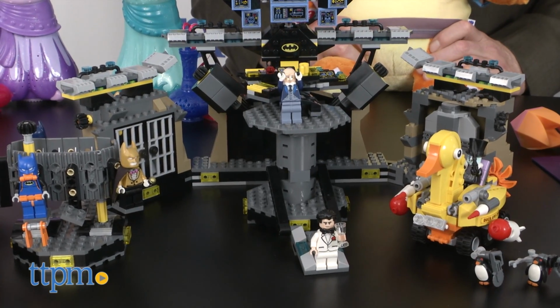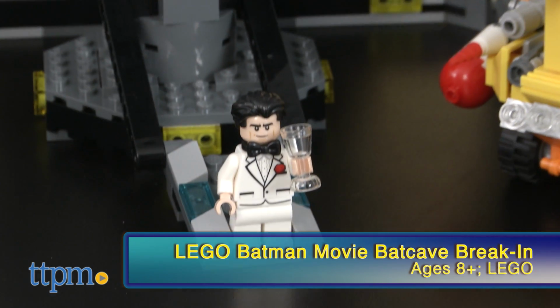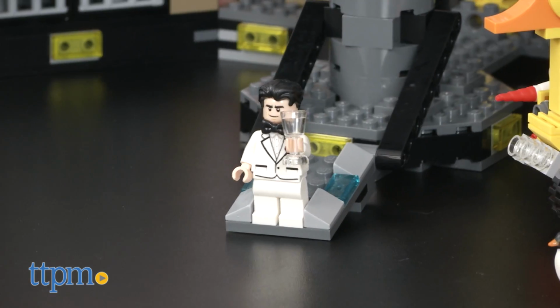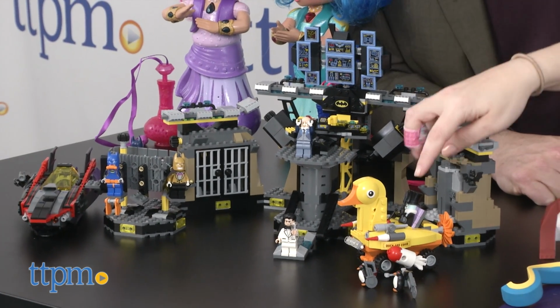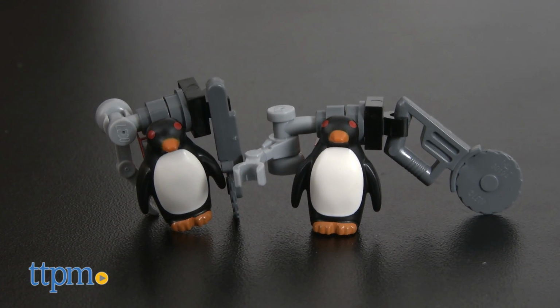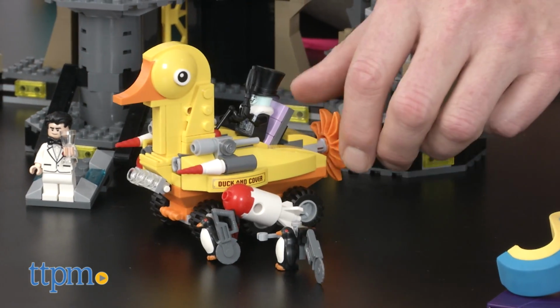So this is the Batcave. Yeah. This is the Batcave from the movie. Yeah, the Batcave break-in set. There are actually four sets that they have available now. We've reviewed three of them. You can see them on ttpm.com. This is the big one, okay? So it comes with Bruce Wayne, Penguin, two little penguin henchmen, because the play in this is that the Penguin is infiltrating the Batcave.